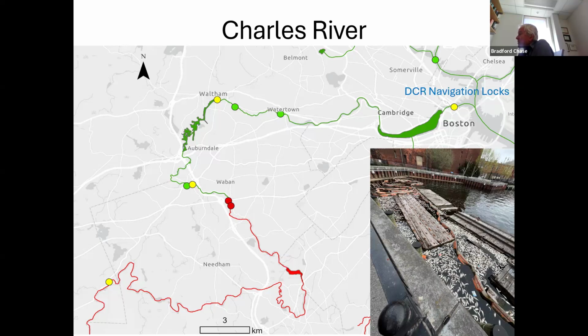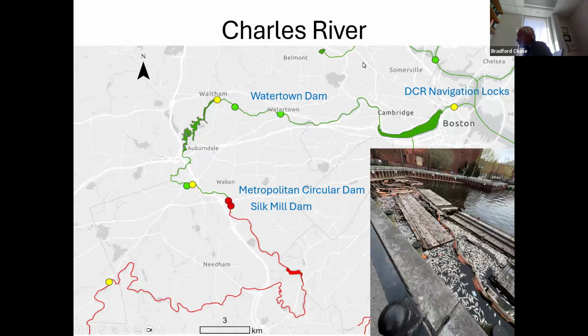This year, I think this could have been one of the largest runs in Massachusetts, but there is no counter here to document the numbers. But either way, we have work to do with DCR to try to improve the locking protocol, improve that system, to try to improve passage for not just river herring, but all diadromous fish that move up into the Charles River. The other sites are the Watertown Dam.